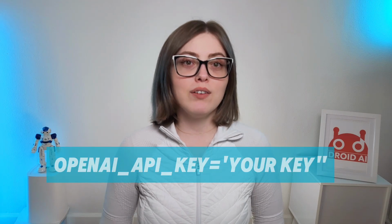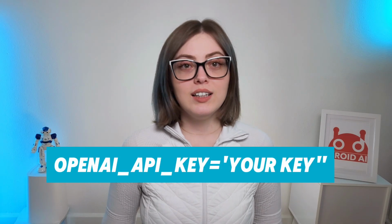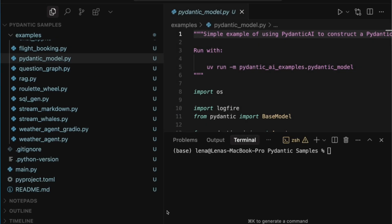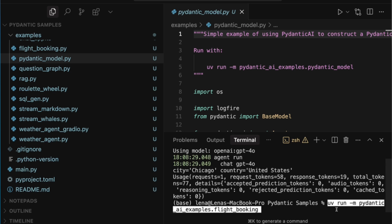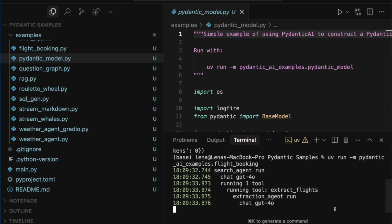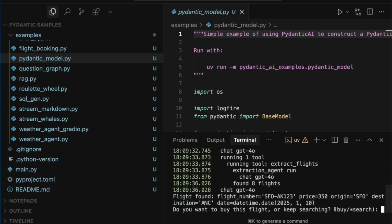At this step, make sure that you have your environment variable for OpenAI API key to set your API key before running the code. We're going to run the Pydantic model example to check that it works. It does. Now, let's test the flight booking agent. It calls the search agent and uses extract flights tool. It found a flight and is asking us if we want to buy it.